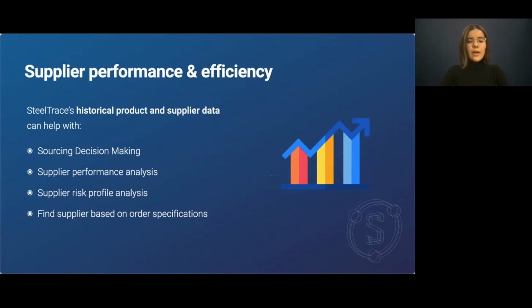Additionally, you will also have access to SteelTrace's historical product and supplier data. This can help you make decisions about sourcing by comparing different suppliers in the platform or looking up suppliers' past production. It could also, for example, help you analyze supplier performance and supplier risk profiles.